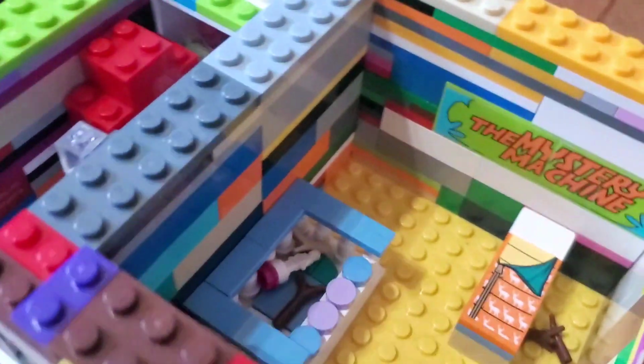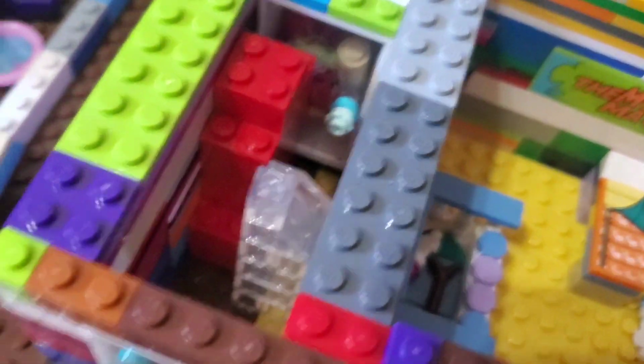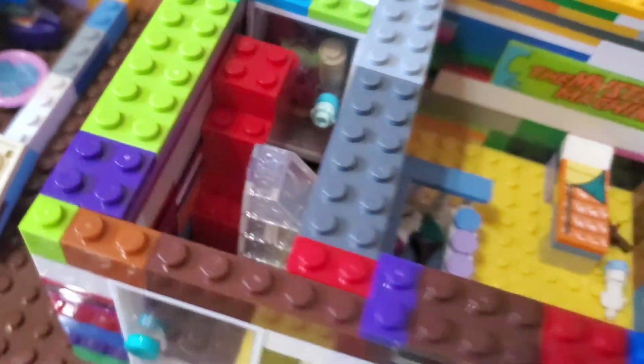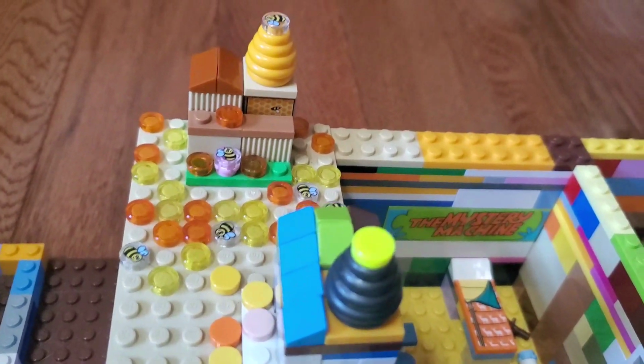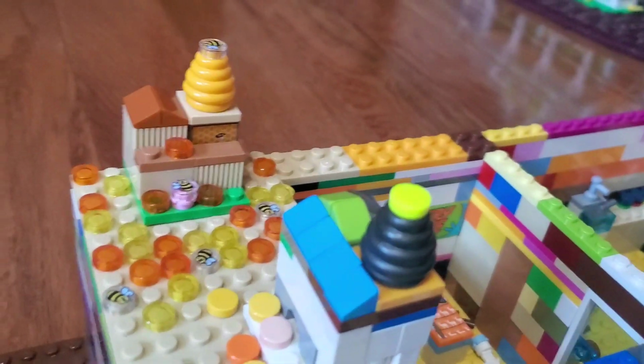Anyways, okay, so we don't know what that is. Anyways, and then over here is their cold storage with their meat. And you can see the little locker room in there. The red is for the meat. And there's fish. And then on top, they have their hives, just like they showed in one of the years. So they have their hives with their bees.